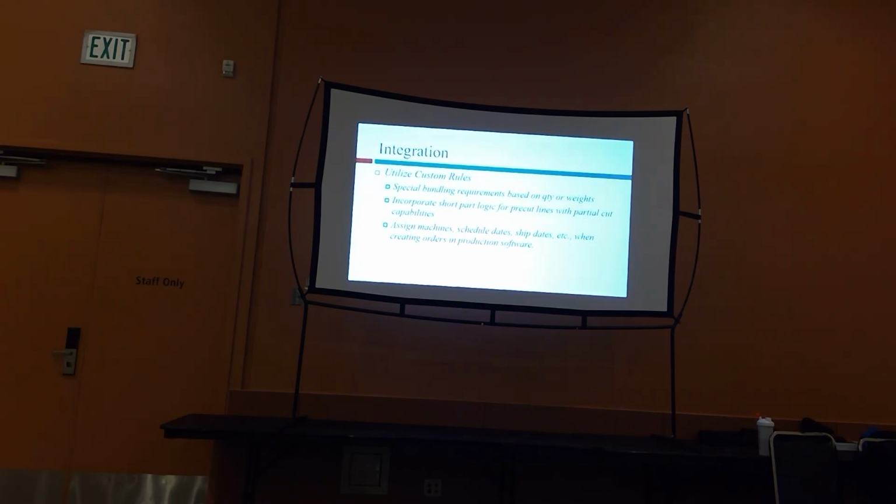So we can create those rules based on what's the shortest part you can run, what's the longest piece you wanna run, what's the most pieces you wanna put together. Sometimes they'll say, if I do two 48-inch pieces, I can stick those together and I'm fine, even with a leader only being 48. And then other things we can do is we can assign machines, we can assign scheduled dates, ship dates, anything that you're looking for. Again, you create the rules, and then we put it into that.